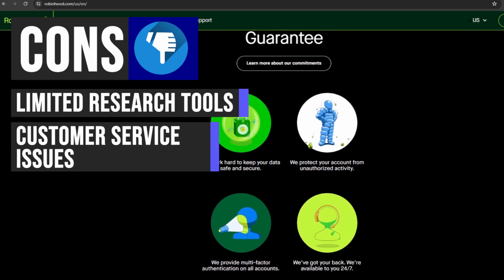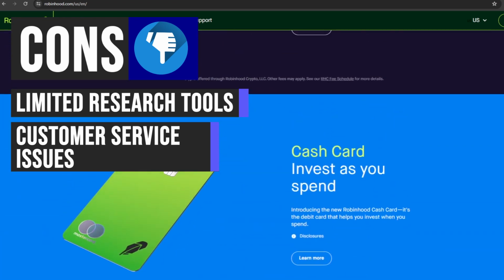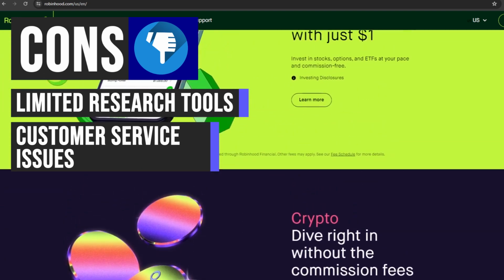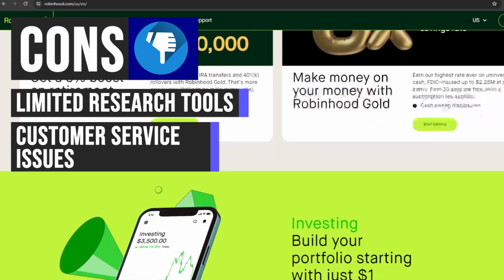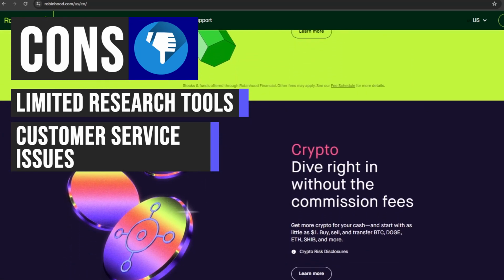Some users have reported difficulties reaching customer support representatives promptly, which could be frustrating during times of market volatility or technical issues. While Robinhood has made efforts to improve its customer service, some users may still experience delays or difficulty getting their questions answered.